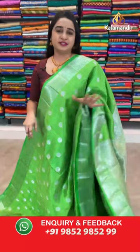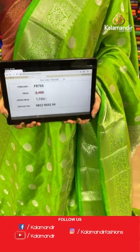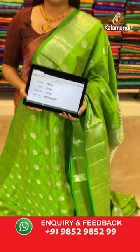It looks very well. So pricing details are here. Saree code FB765 and actual price is 2450 and weaver's price 1720 rupees only. To place an order for this saree, take a screenshot and share it on our WhatsApp number, which is 9852 9852 99. Moving on to the next one.